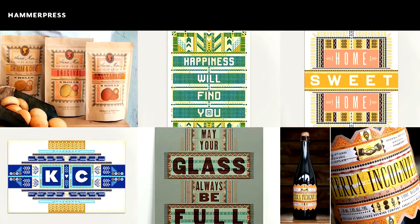Hammer Press Studio, which is out of Kansas City. Again, same thing, the Ihlenberg references of building the page out of type ornaments, using the type ornaments to build the page.